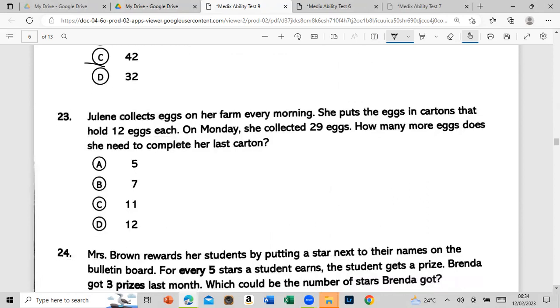Guys, remember you're encouraged to try the questions as we go along. Jolene collects eggs on her farm every morning. She puts the eggs in cartons that hold 12 eggs each. On Monday, she collected 29 eggs. How many more eggs does she need to complete her last carton?